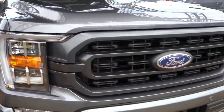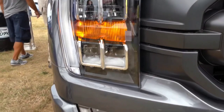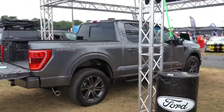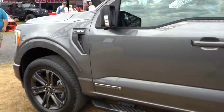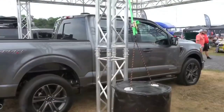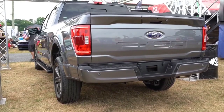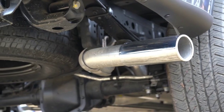LED headlights up front, LED fog lights, LED daytime running lights, so LEDs all the way around, gives you better visibility at night. Black side steps, of course, trim level badging found on that front fender, and there's a nice front fender design. I like that on the 2021 F-150. A plethora of different wheel options as expected, so quite a few different choices there. LED taillights around back. You got the F-150 embossed into the rear tailgate, a chrome exhaust tip. A lot of times truck manufacturers don't add that extra detail, so I do like that. And of course you got some rear parking sensors around back there as well, so you don't run into anything.